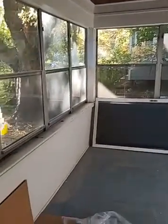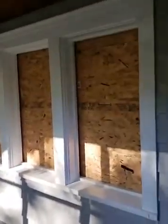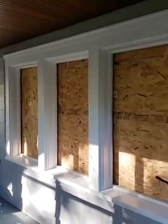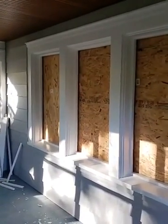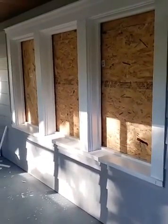So our front porch here, I'm gonna flip this around again. It's just been cleared out from what it was before, but this floor is going to be painted a gray color. And then we're getting some permanent windows, like picture windows, put in here because that was the most cost-effective option, and it made more sense versus replacing those windows that were there. That's why those are boarded up for now, since we took those old windows out.